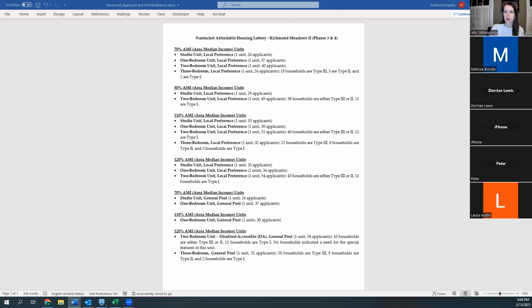And again, these are all broken into different income tiers depending on what your income is. So you can see a little bit of that on your screen. The lottery results from the drawing tonight, you're not going to know exactly where you are on the waiting list because they do still need to be sorted. I'll talk a little bit more about that, but I just want to say up front that if you're attending this lottery, you're still going to have to wait to get an email later tonight or tomorrow morning to see exactly where you are on the waiting list, because we still have to sort by bedroom size, income tier, and all of that.